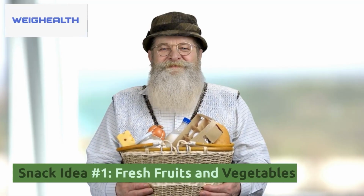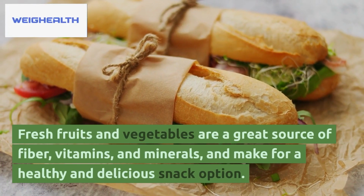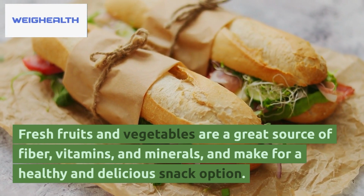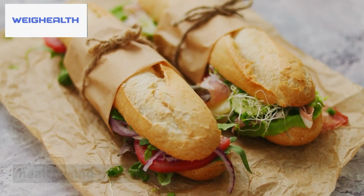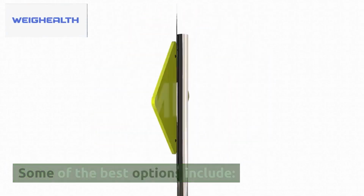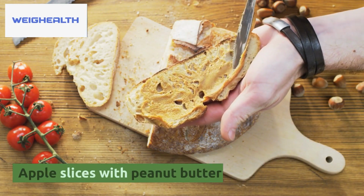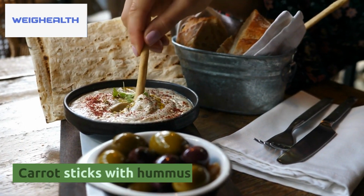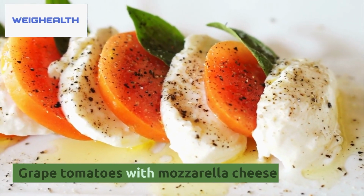Snack idea number 1. Fresh fruits and vegetables. Fresh fruits and vegetables are a great source of fiber, vitamins, and minerals, and make for a healthy and delicious snack option. Some of the best options include apple slices with peanut butter, carrot sticks with hummus, grape tomatoes with mozzarella cheese.